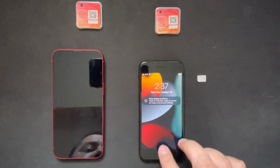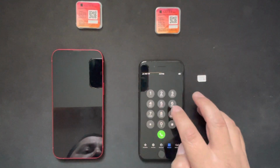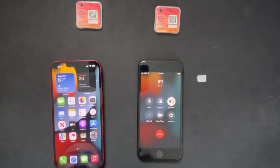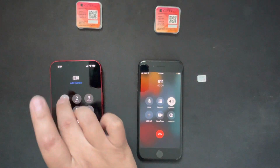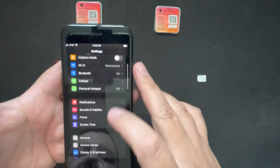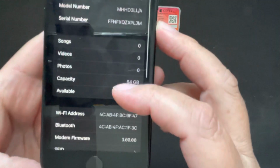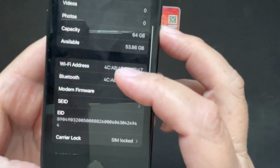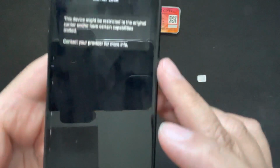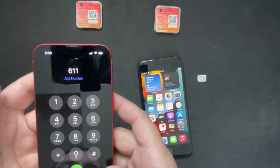So let me do this real quick. Test call real quick. Welcome to AT&T Prepaid. Para español. AT&T iPhone, from AT&T, really quick for you guys to see also. It's an iPhone SE, 15.1. Scroll down, SIM lock. Network AT&T. So we click on SIM lock. It gives you this device is restricted to the original carrier. And let's make a test call on this one.